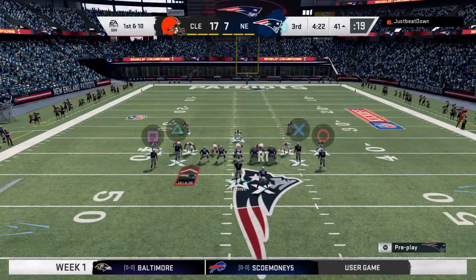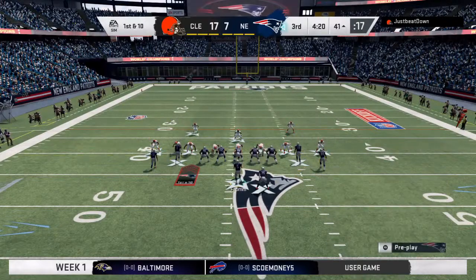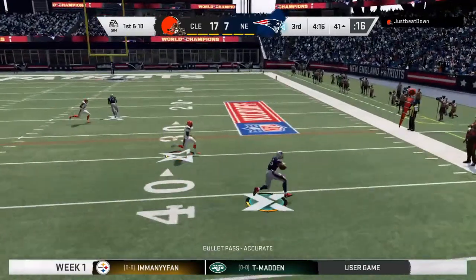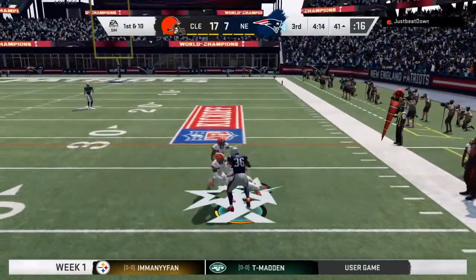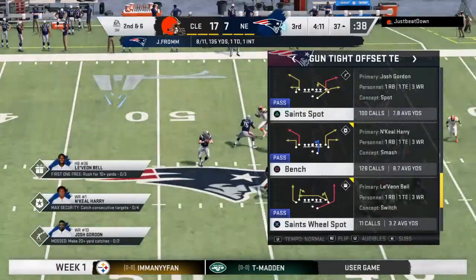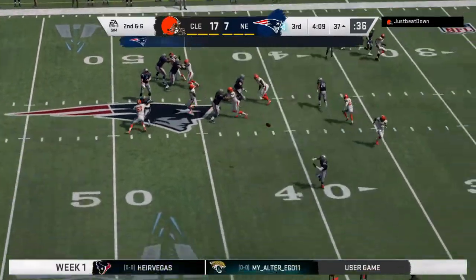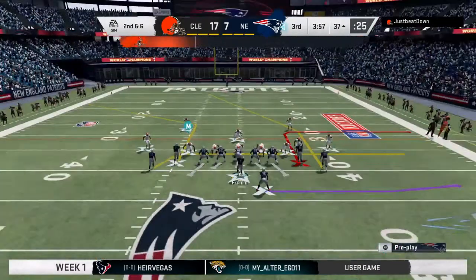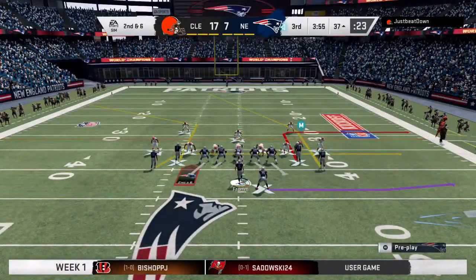Back to throw. Caught here by Bell. It's a 4-yard pickup, and that'll make it a 2nd down. 4 yards on that last completion, so that sets up 2nd and 6.